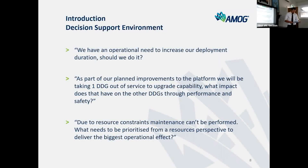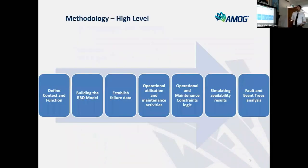We have an operational need to use our platform more overtime than expected due to unforeseen layup or upgrade, or maybe due to resource constraints, certain maintenance activities can't be performed. So what should we be prioritising and what will have a long-term effect or a short-term effect? These are the sorts of questions that we're setting out to answer when we build this sort of decision support environment.